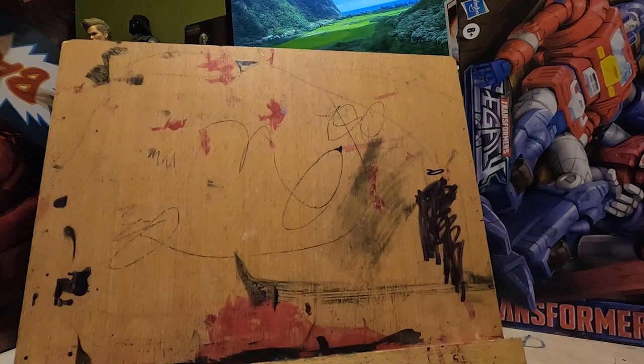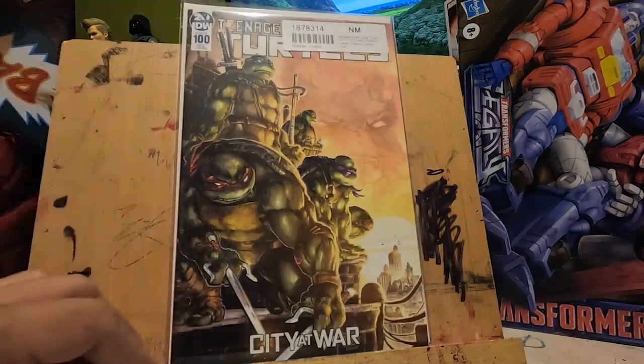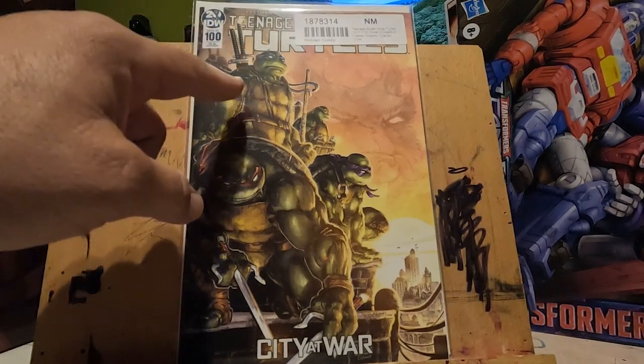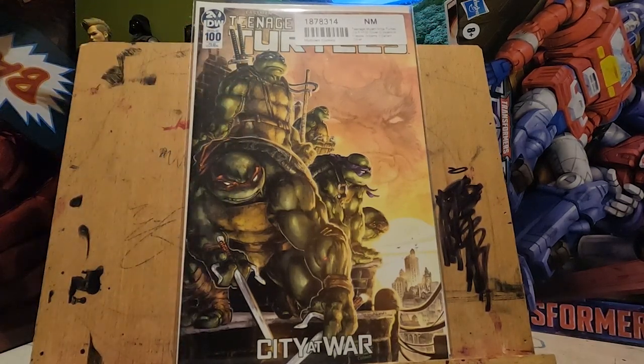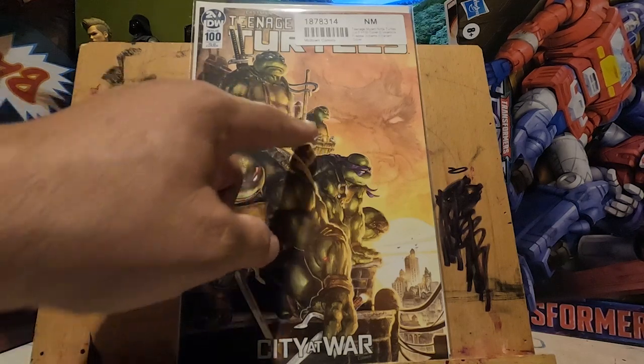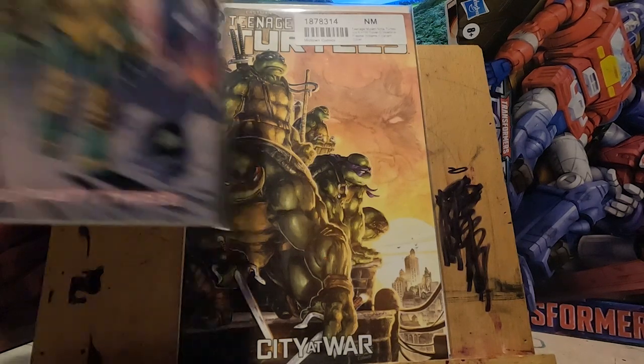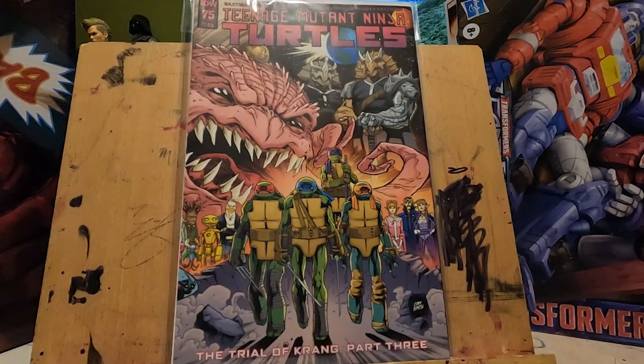Another Turtles cover. Number 100. Great. Well, of course, Leo, Raph, Mikey, Donnie. Great cover. City at War. Another Turtles, number 75. The Trial of Krang, part 3.